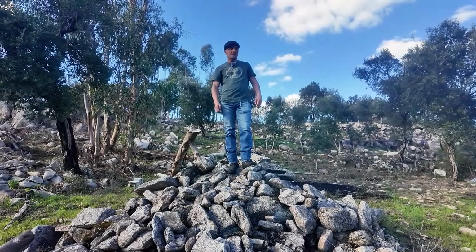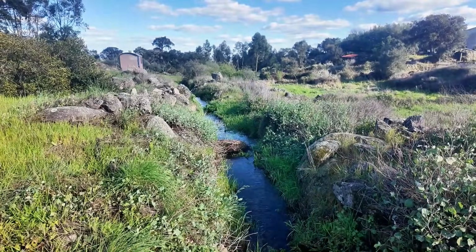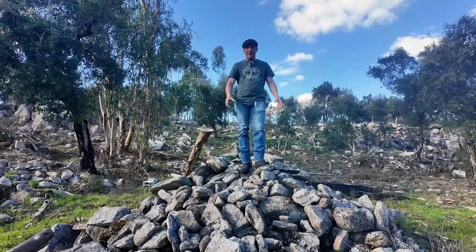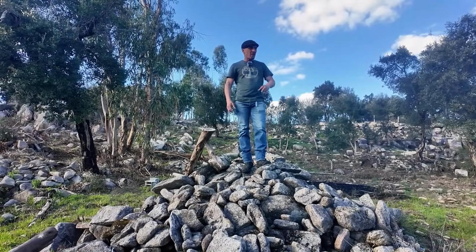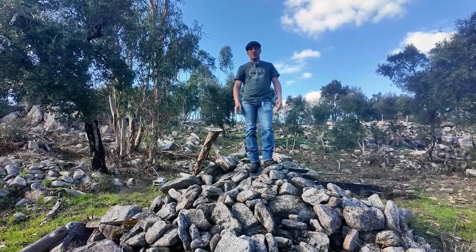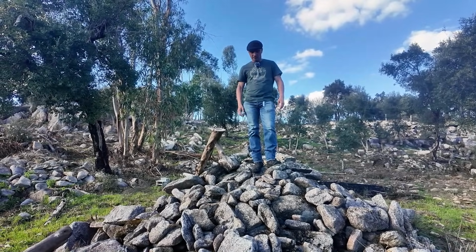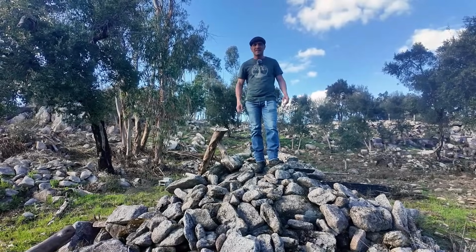My whole land is full of terracing done by the Moors, man-made streams, and there's also piles of rocks like this everywhere, which I'm not really sure what they are, but I'm guessing it's from where they've cleared the area to make it easier to plough with a donkey and a plough. One day, I hope to use these to make a little house here.